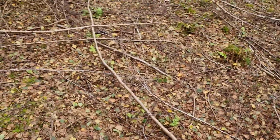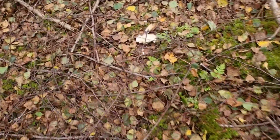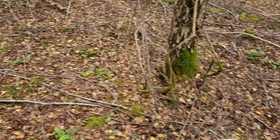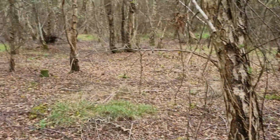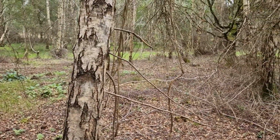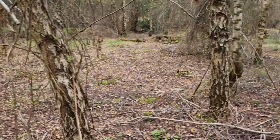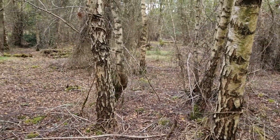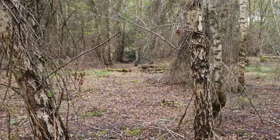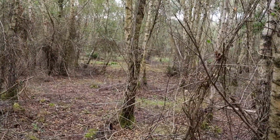There's another one over here that's been knocked over. There's another one been knocked over. So that's the Russulas. As you can see, it's nearly all young silver birches where I am, and that's why it's a good place to look for the Fly Agarics, because they love to be with the silver birch. So we'll have a little look round. See what else we can find.